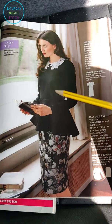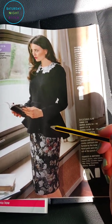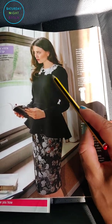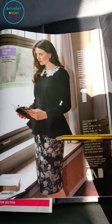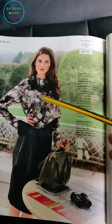This one looks so familiar. Like, I feel like I've seen this in the last couple of months at least, the whole concept of a black peplum with a white collar. But it's still, you know, I think peplums are just really gorgeous. Beautiful mixing of print with a black skirt.